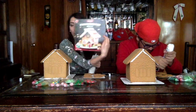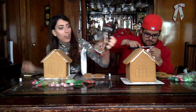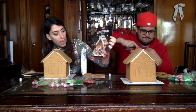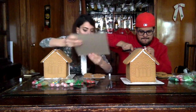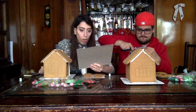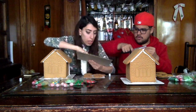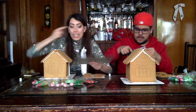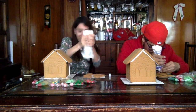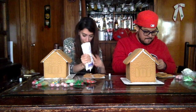Okay, we have the photo in the packaging and we are sure that we cannot do it this way, but we are going to try. I just don't understand why the door here is red and we have no red thing at all. No, yes we have. Ah, the icing. Oh, sorry. Okay, let's try. Okay, yeah, it's working.